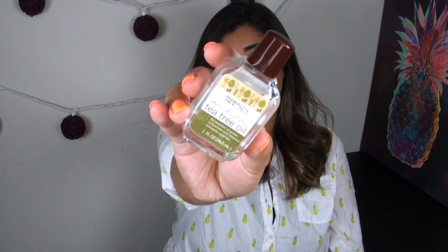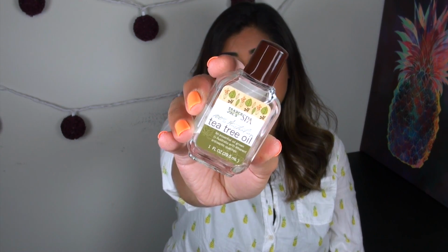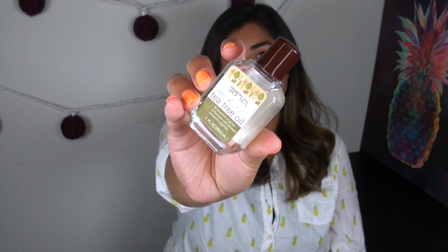This little bottle of tea tree oil that I get is from Trader Joe's. This is what it looks like exactly. It is 100% pure natural tea tree oil. Tea tree oil is very, very strong. If you've never used it before, it almost has like a minty, sort of eucalyptus-y scent. It will burn. If you use this straight out, it will burn, and it's not good for your skin to use it straight.